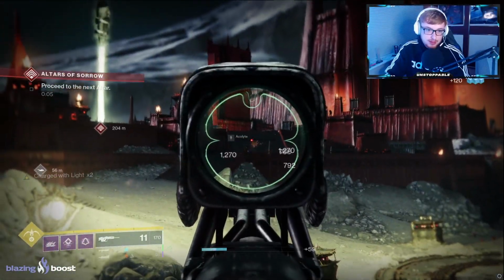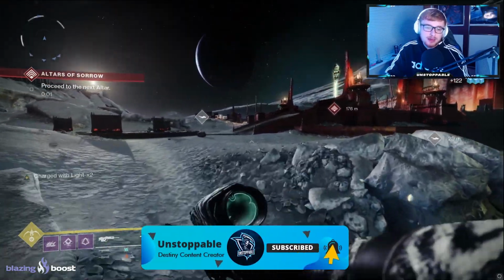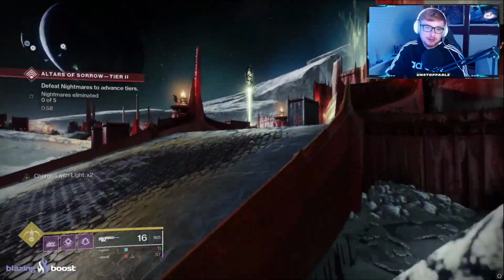As you can see, the range on it as well, you're not going to really get a better scout rifle with any better range and damage. So overall, I would rate this PvE scout rifle a 10 out of 10.